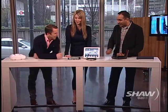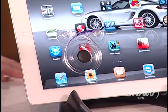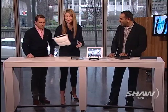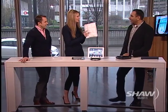So instead of rubbing your finger on there, how much does that cost? That's brilliant. That's about $25. Well, it keeps your screen clean. Your kids' fingers don't get all over it. And everybody has been looking at this today just because it's so tactile.